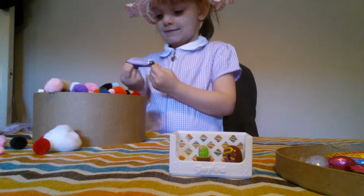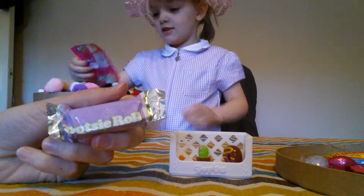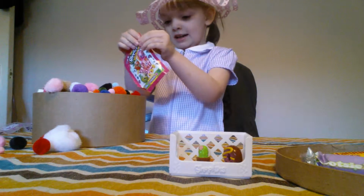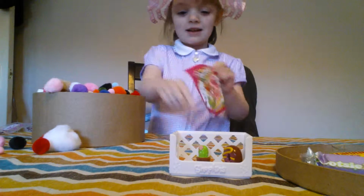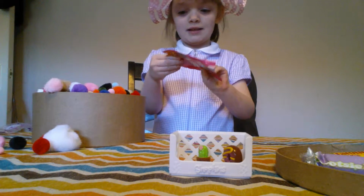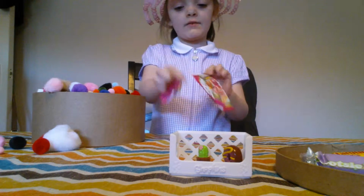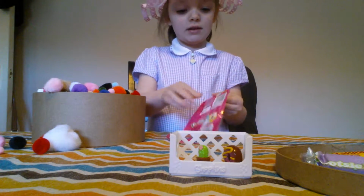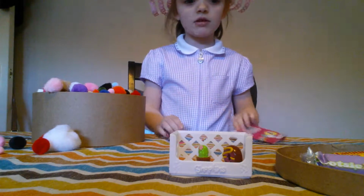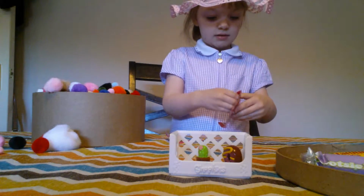What is that? It's a Tootsie Roll. I love Easter Tootsie Roll. Ooh, Shopkins. What are those? Cards. Shopkins trading cards? Show the camera. Open them up, and then show the camera which ones you got. I hope I get Pancake Jack, Queen of Tarts. Queen of Tarts? I've never heard of her. Keep going. Let's see which cards you got.